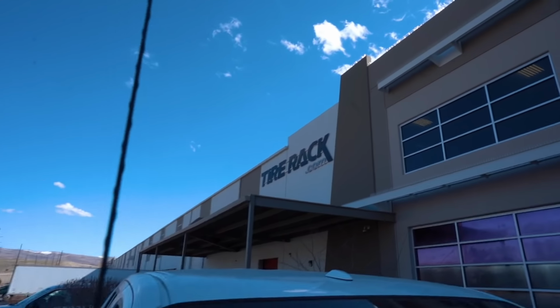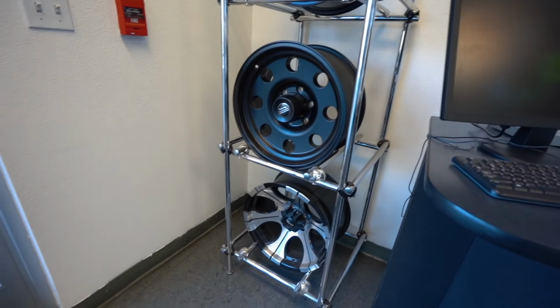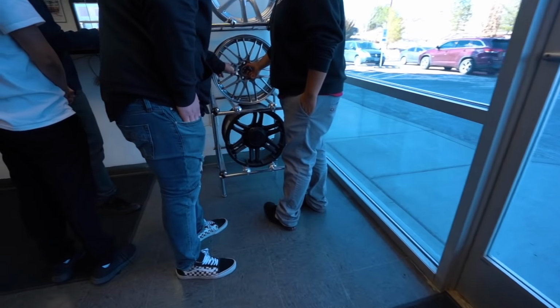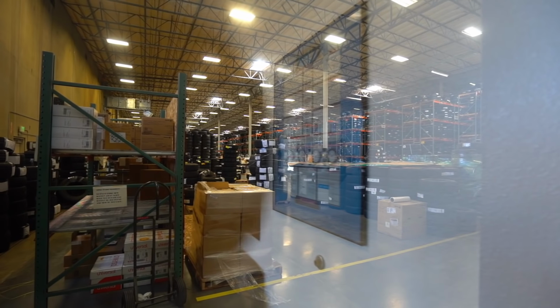Made it to Tire Rack. Let's go inside and get some tires. Here we have yours. Guys, check out all the tires. That's crazy.